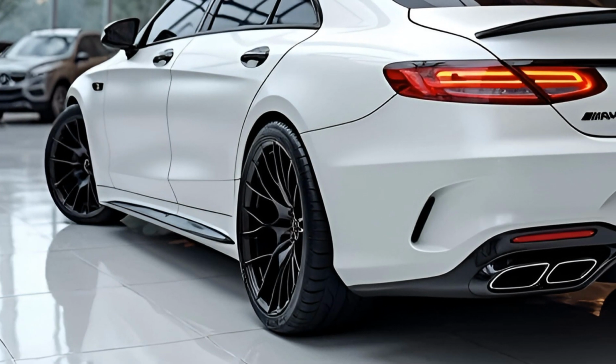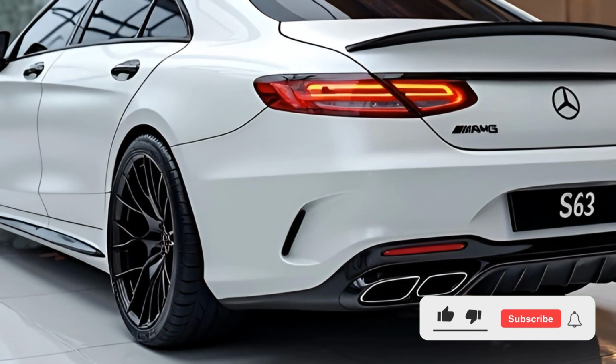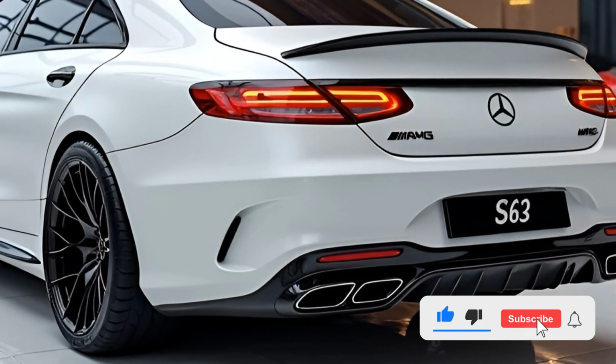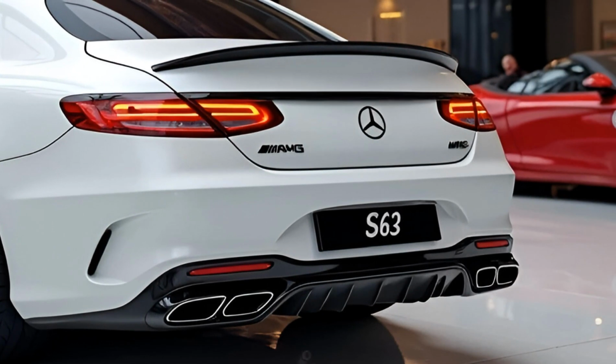It delivers thrilling performance without compromising the essence of what an S-Class stands for: comfort, elegance, and innovation. For those who want the best of both worlds, this AMG is not just a car, it's an experience.